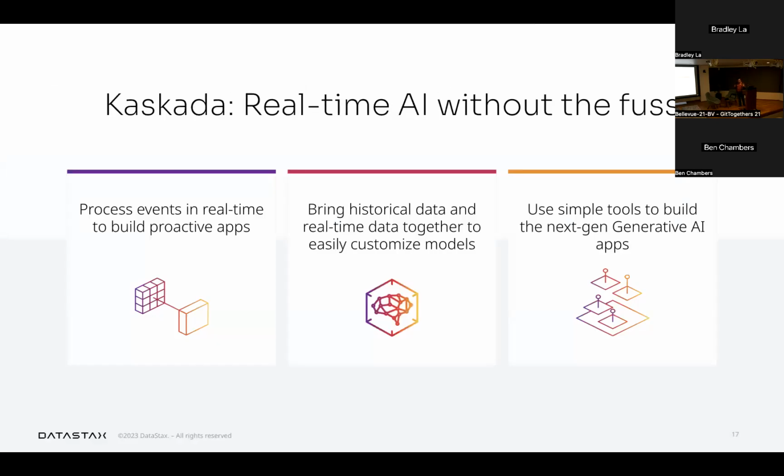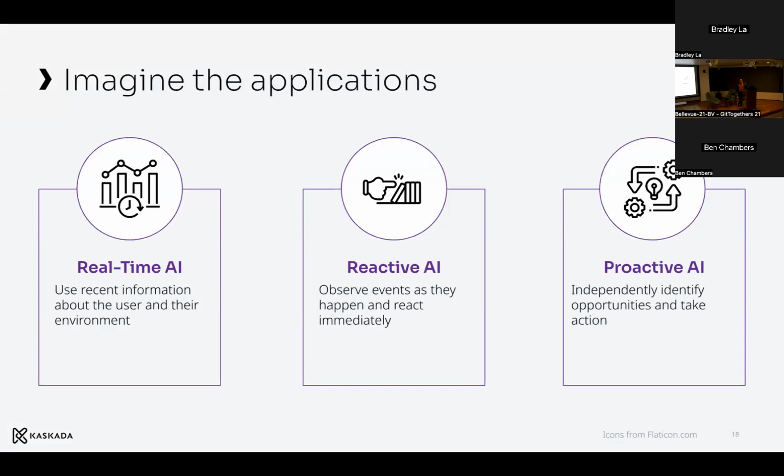That's what Cascada is hoping to enable: these real-time AI apps. You can process events in real time to build proactive applications. You can bring your historical data and your real-time data together, so you can train your models or fine-tune them, and you can use these simple tools to build this next-gen generative AI app. So start to imagine the possibilities. Right now we're seeing everything that generative AI can do, but think about what you could do with real-time AI, where you use recent information about the user and their environment to make a prediction. What can you do with reactive AI, where you're watching things as they happen and able to react immediately? I showed sending a Slack message, but there are other ways of reacting. Or what could you do with proactive AI, where it could identify an opportunity to act and do that automatically on your behalf?